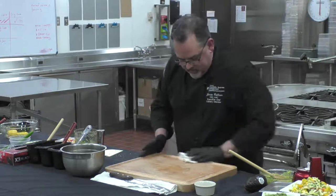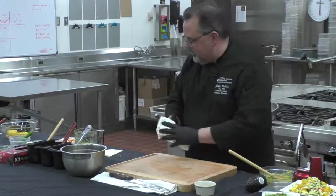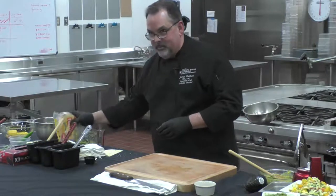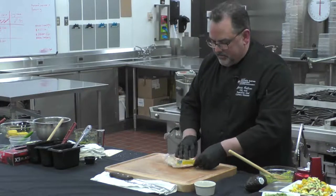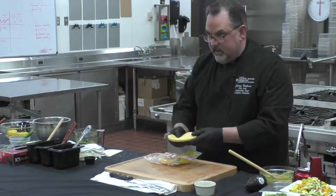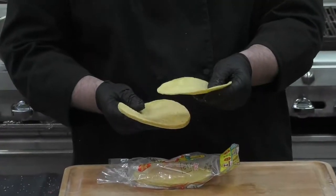When I first met my wife and I made dinner for her and her family, I said we're gonna make some homemade tortilla chips. They said, you can't make homemade tortilla chips. Well, I'm not making homemade tortillas, I'm just buying extra thin, and it's really important. Even if you like really thick tortillas, you wanna buy the extra thin if you're wanting to make chips.